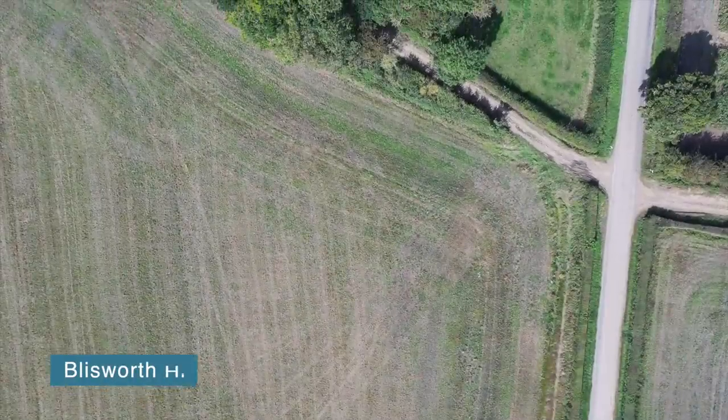It's 3 kilometres, about 1¾ miles long. It's 43 metres deep into Blisworth Hill. But how did they manage to build a tunnel like that using basic hand tools back in the late 1700s, early 1800s? And even more mind-boggling, how did they manage to get it in a straight line?